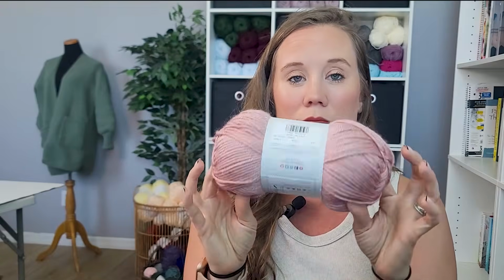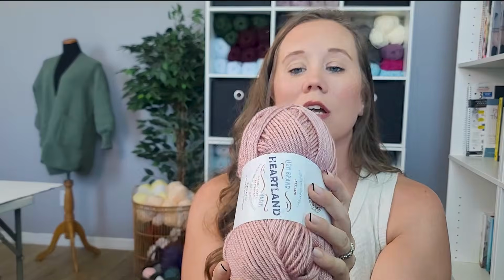I really like this for a medium worsted because it is very, very soft. It's very, very squishy, and it is super easy to wash. It is machine washable and dryable, it says. So it's an easy one for gifting or when you don't really want to have to bother with all that. And it holds up well, it's sturdy, and it has the prettiest colors. They're like gorgeous heathered colors, and there's lots and lots of colors to choose from. So this is a great worsted weight yarn for garments.